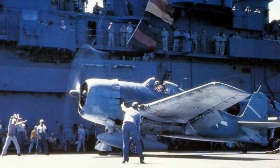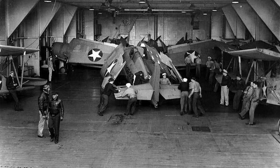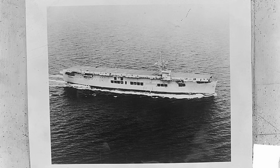Everyone always goes on and on about the P-47 being big and a juggernaut and all that, but the Hellcat was just as big. In fact, it even had a bigger wing area, and so it just could not operate on the baby flat tops or Jeep carriers as they were called. So, do you see where this is going? Grumman wanted more performance than the Hellcat, but with the same engine. They also simultaneously needed an aircraft that could operate on a smaller ship.